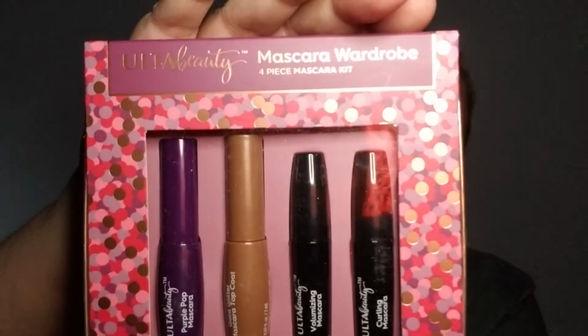This is Ulta Beauty Mascara Wardrobe. Oh! Duh, it's Ulta. Of course, it's tape. Ulta. The lovers of tape. I couldn't get it out. Alrighty. So, let's see. Oh, I could show you this. It is four different Ulta brand mascaras. And, of course, they don't say the price on here. I don't remember. Big shock there, right? But this is what it looks like. I'll show you with that out of there. I can't get it out.